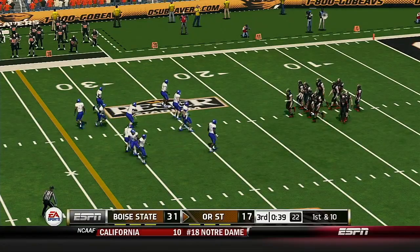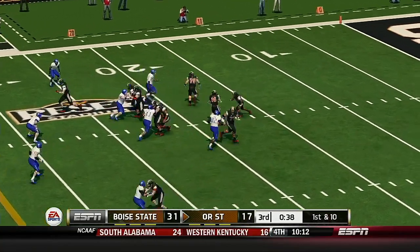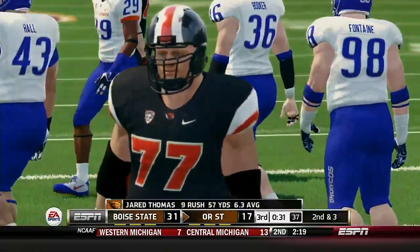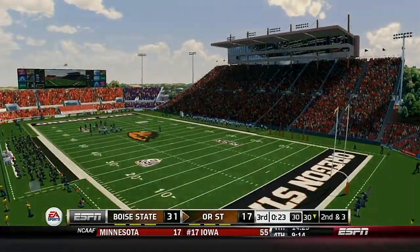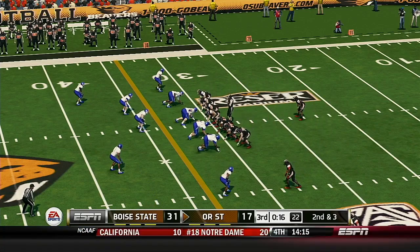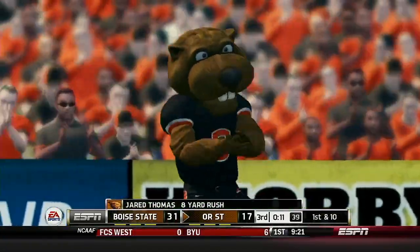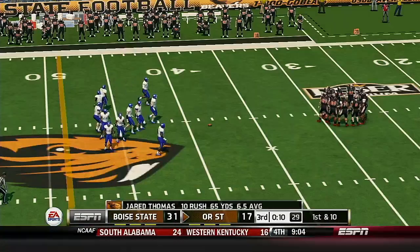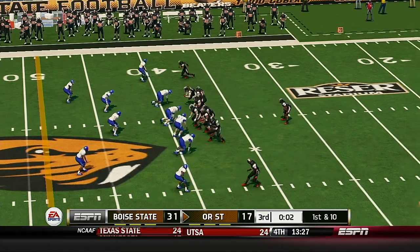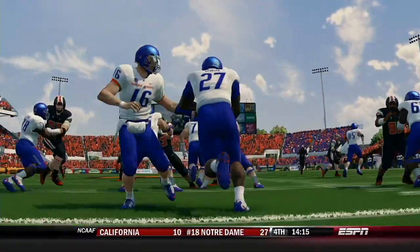They couldn't get anything going on that last drive. If they're going to make a comeback in this game, it's going to have to start now. This offense has to get rolling. And they get nice yardage on that run. Second down, and they're going to need about 3 yards to pick up the first down. And they make the stop around the 38-yard line. To about the 46.